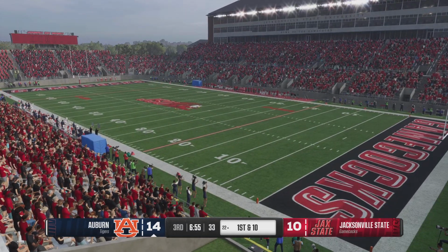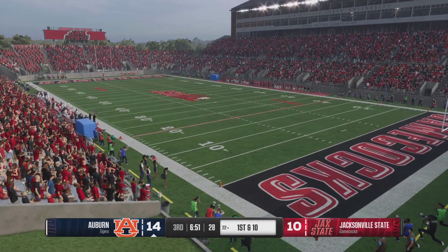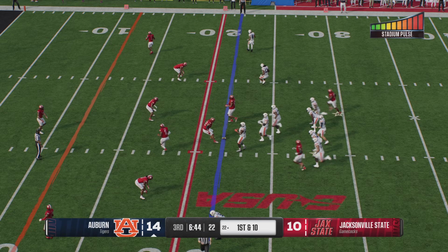Really nice job by the quarterback understanding I needed to throw this ball hard. Like, I got to fit it in there tight. And a nice job by the wide receiver wearing it, because he really didn't have a choice, because he was going to wear that one regardless. Auburn lines up quickly.